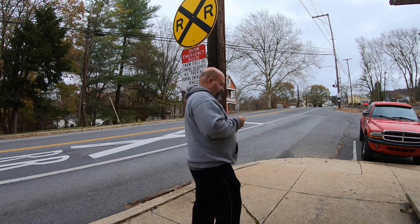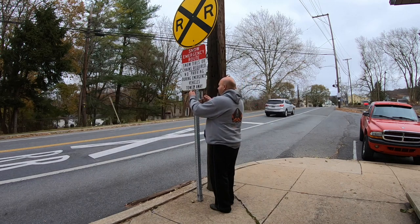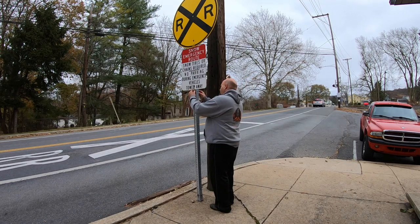I got the log out. It's super tiny. It doesn't even want to stay unrolled. But I'm going to get it signed and I'm going to put it back. It took me longer to roll the log up and put it back inside than it did to find it. Alright, the cache is back in place, ready for the next finder. Gotta get some gas for the truck, and then it's off to see if we can find another geocache.